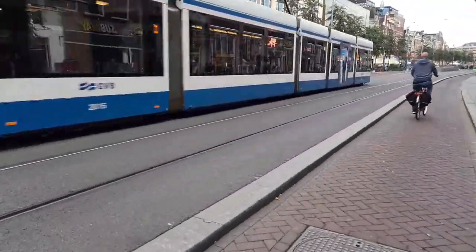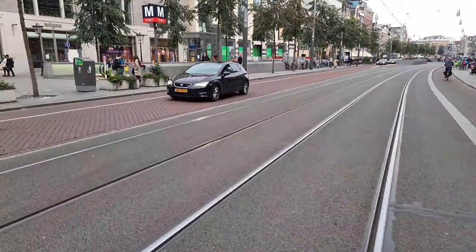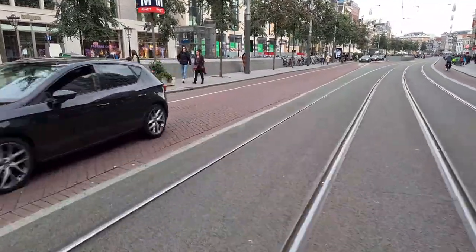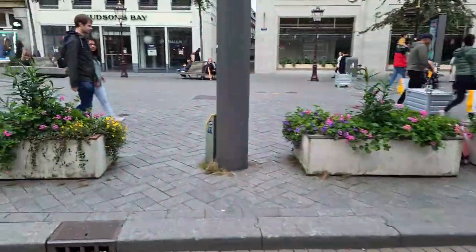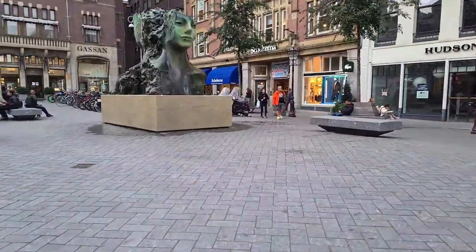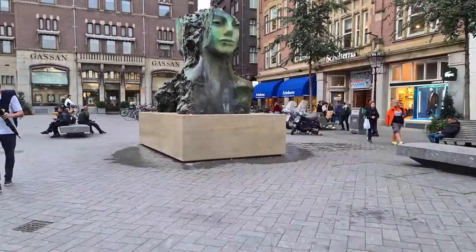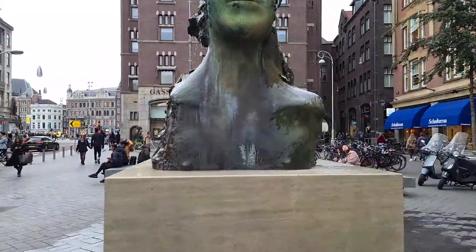Okay, next time I will check the location of the pop cult and I will take you there. Sorry for this time, because this time I want to show you some more touristic places. That means we are going around the Wallen.